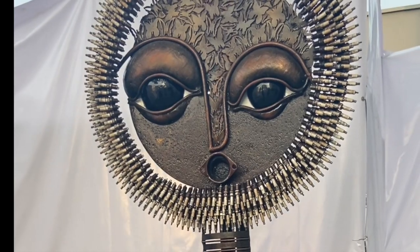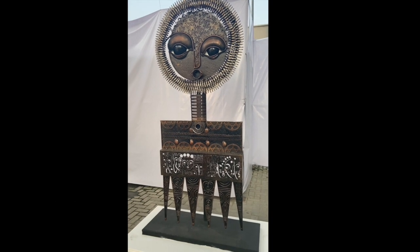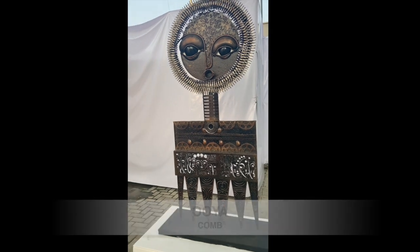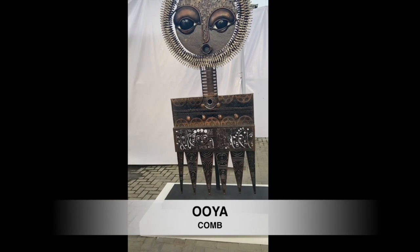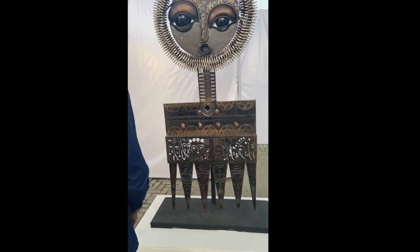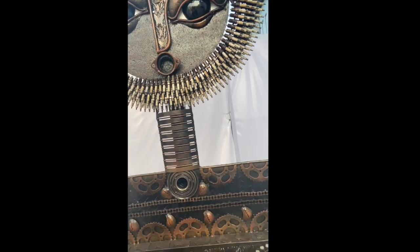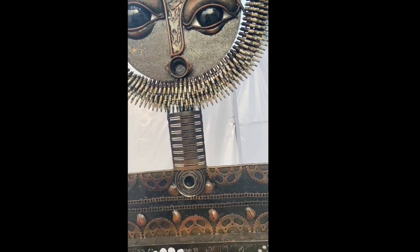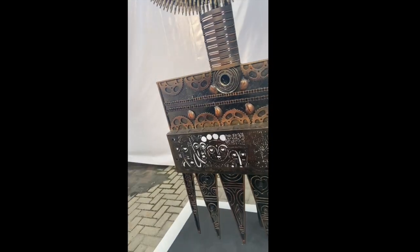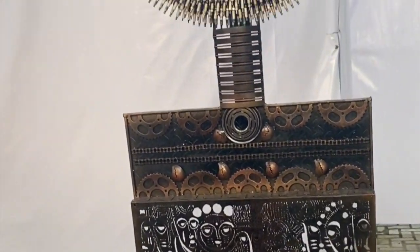Okay, so guys, backstory. It's called Oya. It means comb, like what is used for combing hair. So Oya is called comb in Yoruba. There's another name for a deity called Oya, just like we have Shango. But this is not the correct pronunciation. That's a different pronunciation. The correct pronunciation is Oya, which means comb. While Oya is a deity, just like we have Shango and all. I hope you guys understand. It's comb, like that kind of comb that you use to comb your hair.